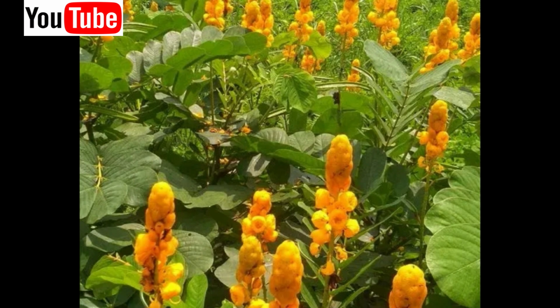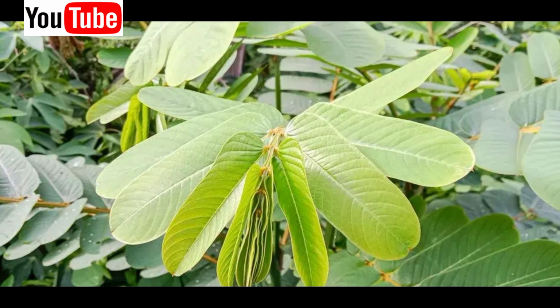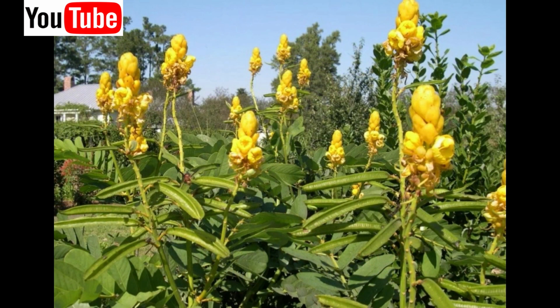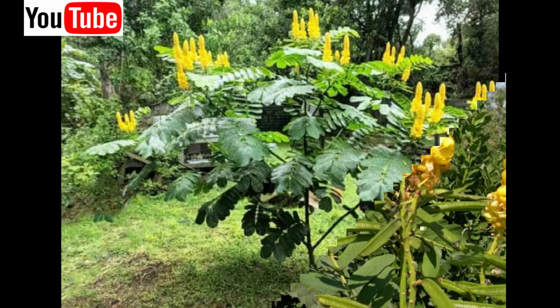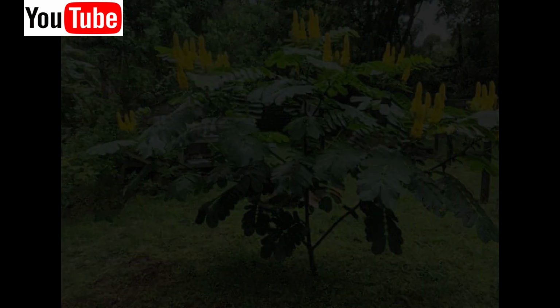Antimicrobial and antioxidant. Candlestick plant is also said to have antimicrobial and antioxidant properties that can help fight against bad bacteria and viruses, and can help protect the body against free radicals by consuming it.